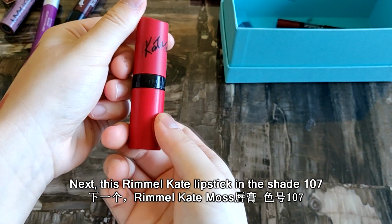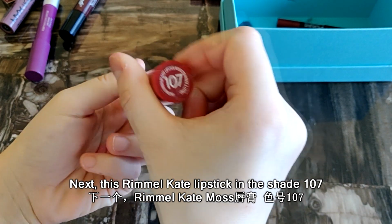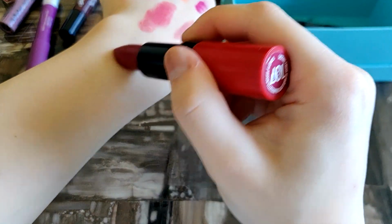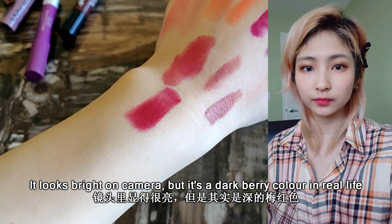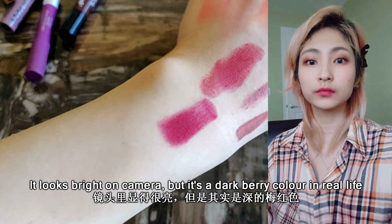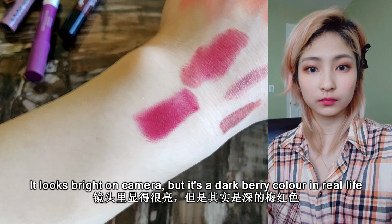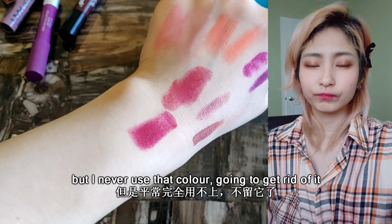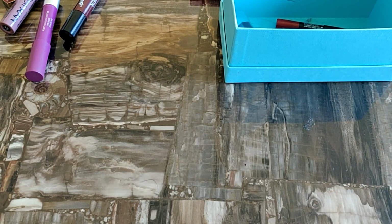Next, this Rimmel Kate lipstick in the shade 107. It looks very bright on camera, but it's a dark berry color in real life. It smells really good, but yeah, I don't ever use that color. Gonna get rid of it.